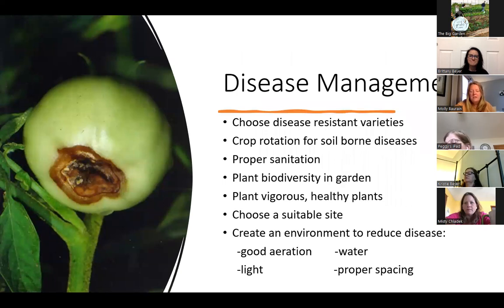Okay, disease management. So what are some things that we can do to keep our disease pressure under control? One would be to choose disease resistant varieties. As you can see in the market every year, there are new different cultivars of fruits and vegetables that are resistant to very common diseases. Crop rotation is really beneficial for soil-borne diseases.